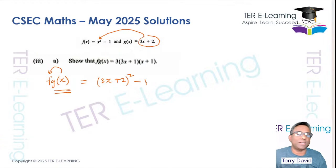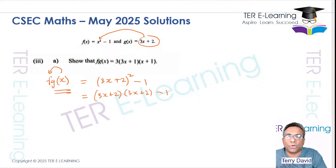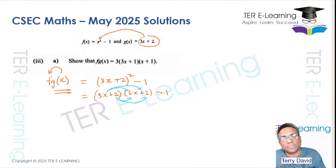Now, some students may have had a little challenge with this one. So what we're going to do, we're going to expand. You have to take 3x plus 2 and multiply that by 3x plus 2, minus 1. Whenever you expand a bracket, you have to be careful. So you have to do it in a systematic way. You take the first term, multiply by the first term here. You take this first term, multiply by this. We take this by this, this by this. And then we're going to simplify. So we put the arrows in place so we know what we need to multiply. So 3x by 3x will give me 9x squared.